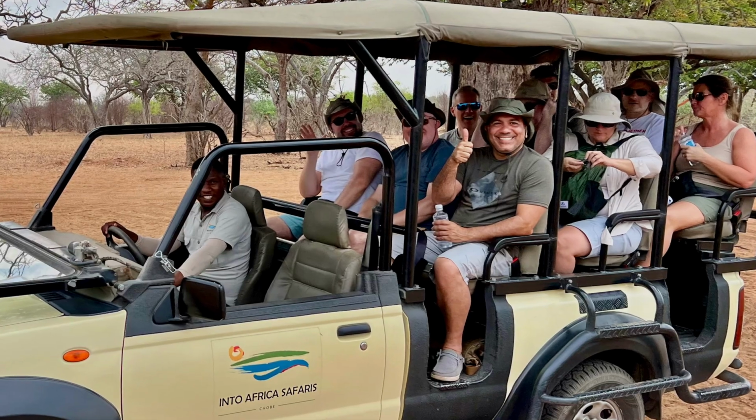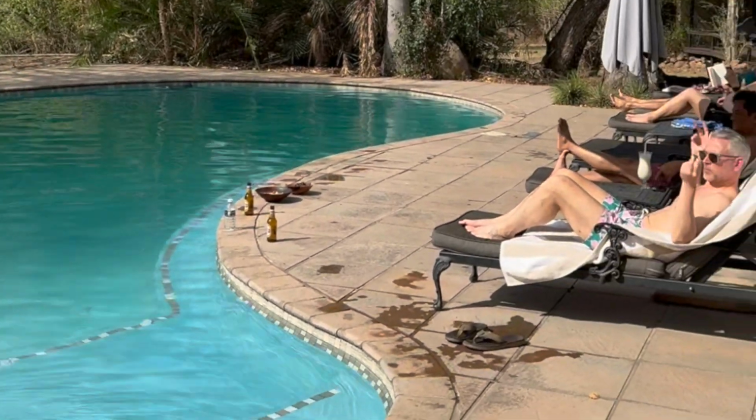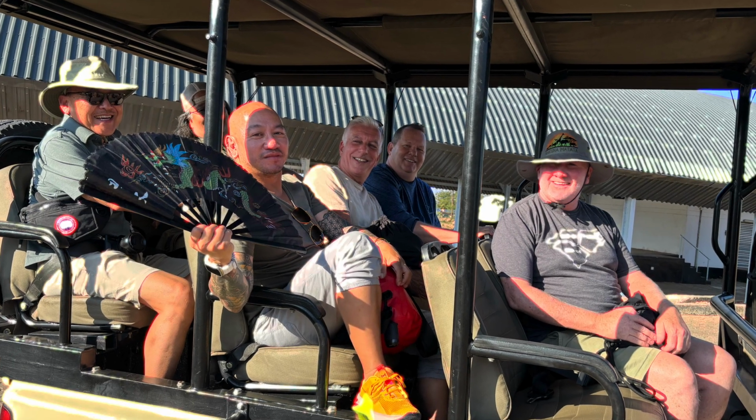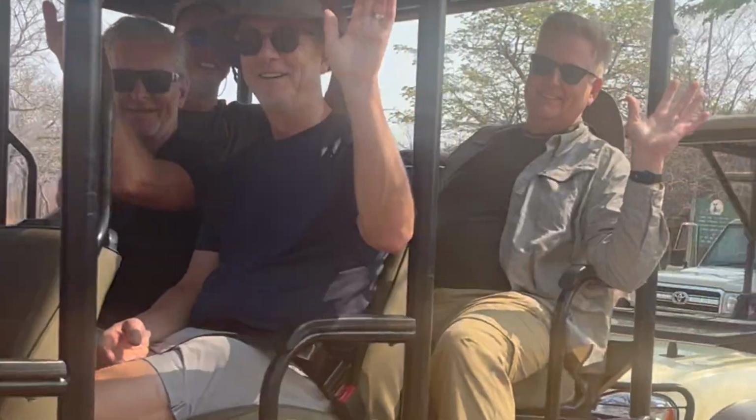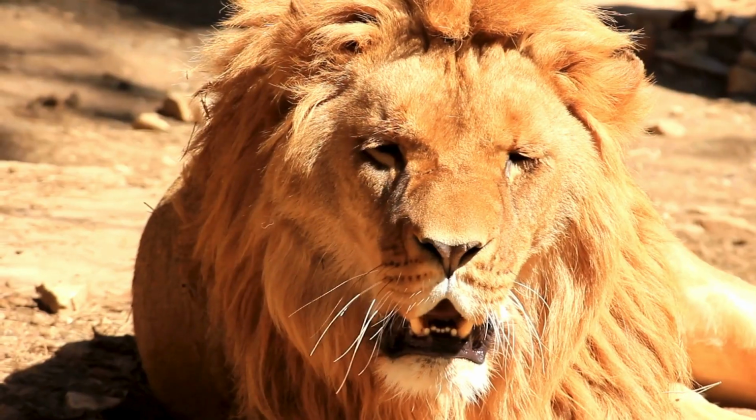Then we have a little time to relax. There's a swimming pool. You can lay by the pool, you can have a massage, you can catch up on your reading, and then we head out on our afternoon safari. This time of day, things are getting a bit cooler. There's some beautiful light. Might have even a better chance of seeing some of the big cats.